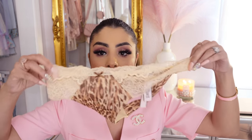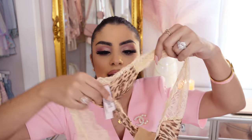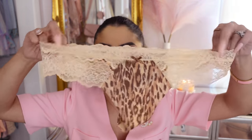And with that bra, I did get a matching panty. They had a deal on the panties. Let me check the receipt. It was three of them for $19.99. So I did get the matching panty for that bra. Again, it's the same incredibly soft material.